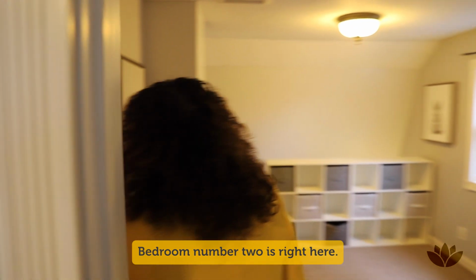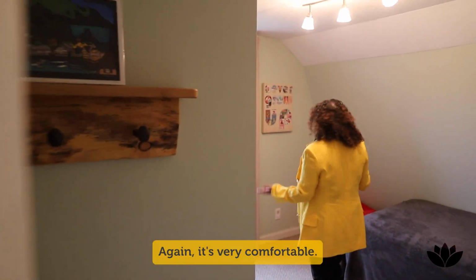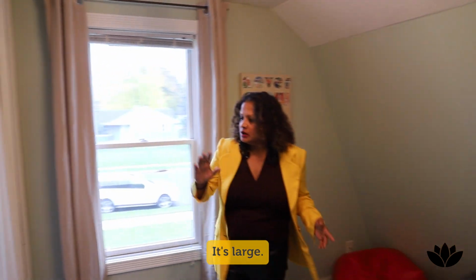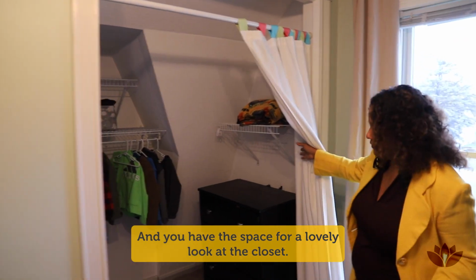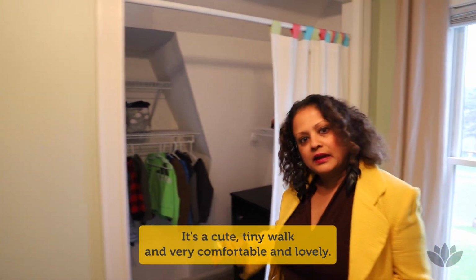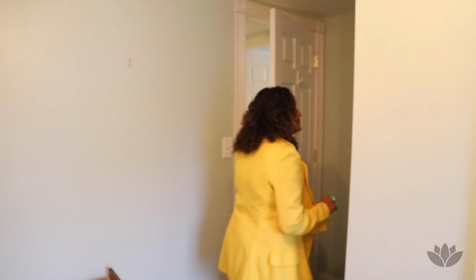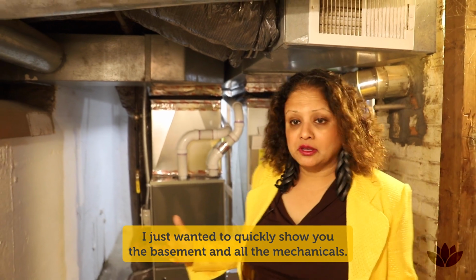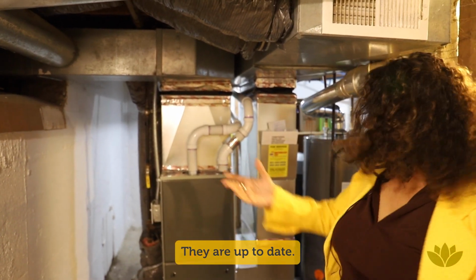Bedroom number two is right here. Again, it's very comfortable, it's large, and you have the space for a lovely, look at the closet. It's a cute tiny walk-in, very comfortable and lovely. I just wanted to quickly show you the basement and all the mechanicals. They are up to date.